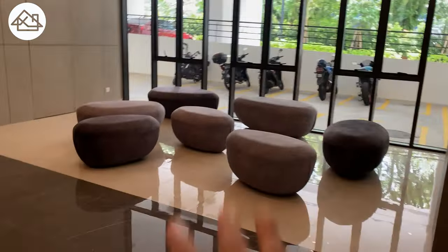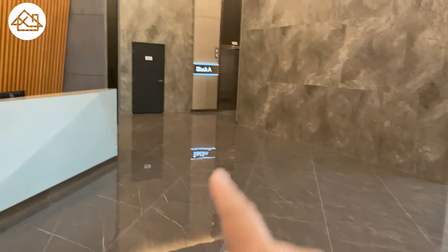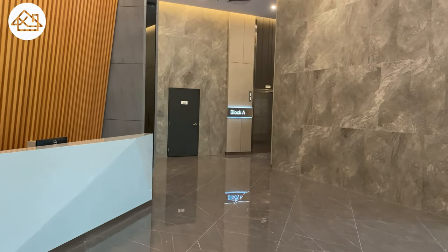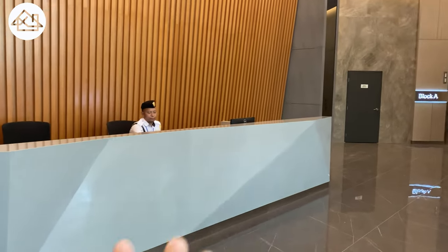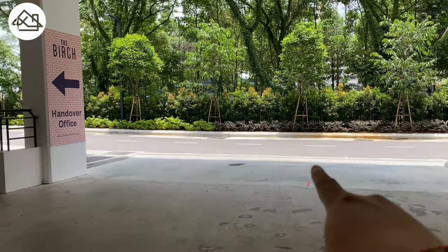It's a simple lobby, nothing much here. So you wait here for your friends or going up, and that's the lift to the units. Of course, you register here first. That road is the road I passed just now to go out of the parking.